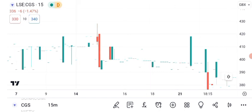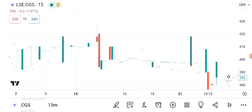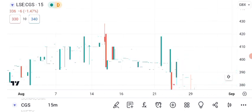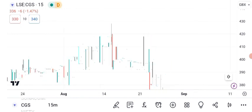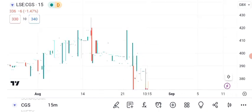Now, let's shift our focus to future targets. Many investors are curious about where CGC might be heading. Take a look at this graphic, which outlines some potential price targets. Analysts are divided, but the consensus suggests that if the current trends continue, CGC could potentially reach short-term resistance levels in the range of $20 to $25.